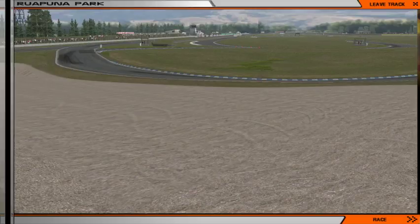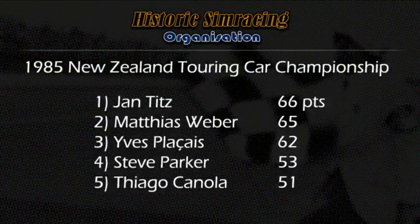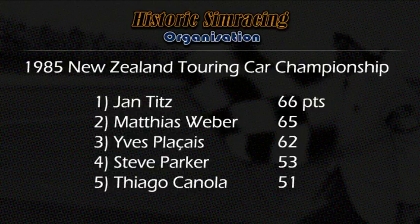But let's have a quick look at the point standings for this championship ahead of this race before I go through the driver's briefing with everyone. For the championship, Jonatan is still in the lead, but only by 1 point in his Volvo. Matthias Weber lies second in his Holden. Yves Placé lies third in his Rover on 62 points, so only 4 points behind Jonatan. Fourth and 13 points behind is Steve Parker in his Rover, and then we have Thiago Canola, who's on pole position, of course, for the race, in fifth, 15 points behind. So clearly the championship is very close, and anyone is definitely still in with a shot at claiming the championship here.